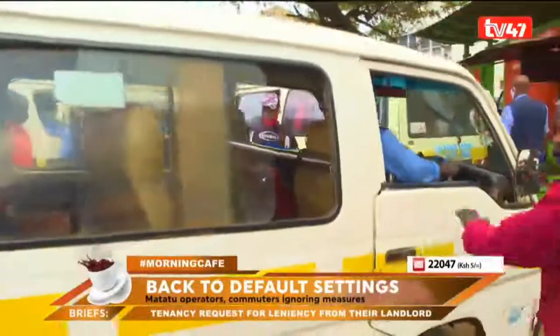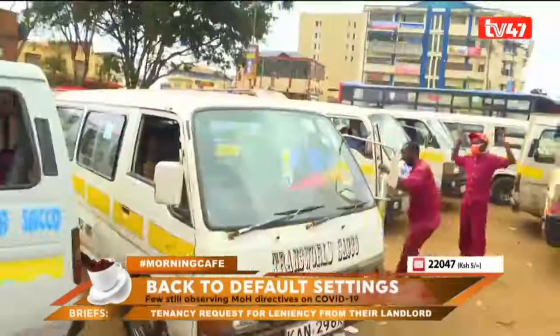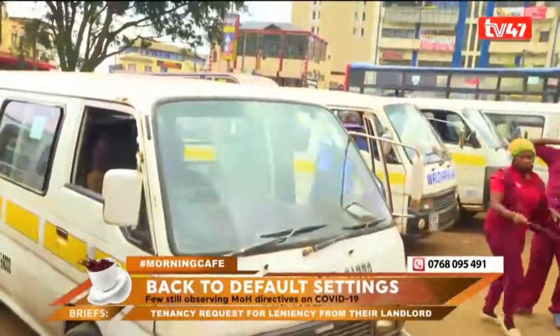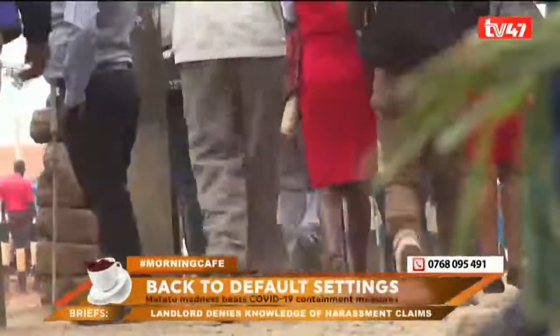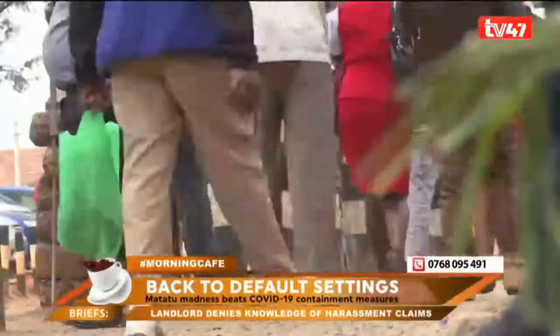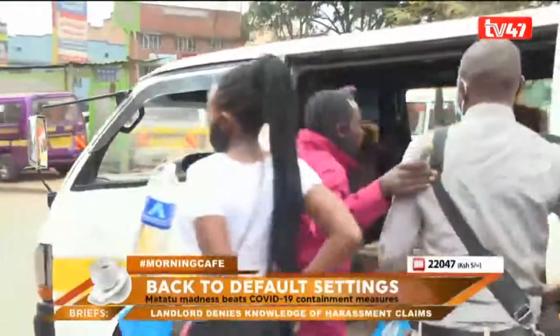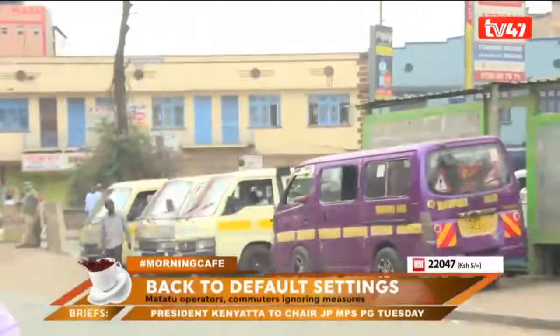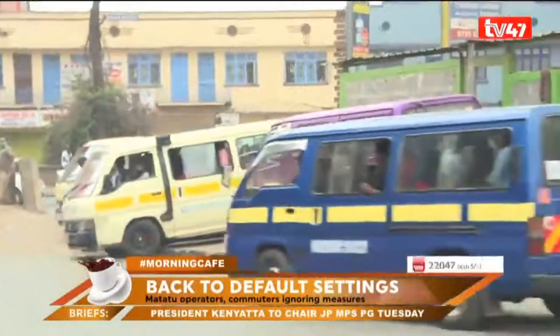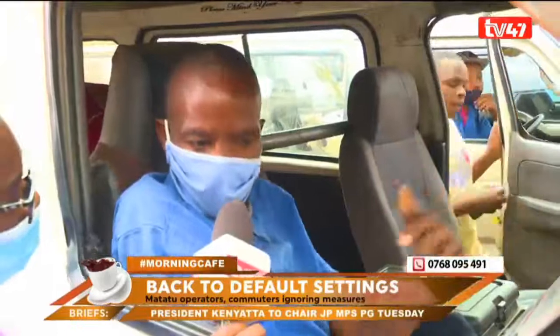At the Koja bus terminus, the situation is the same. Here, conductors interact with each other freely without giving a thought to social distancing. They admit not to sanitizing their customers or being bothered if they wash their hands or not. Sanitizer is only given to the commuters who ask for it, if the customers come with theirs.